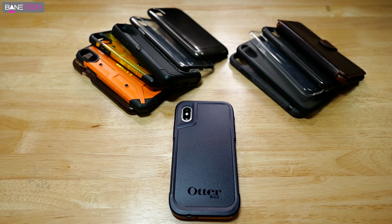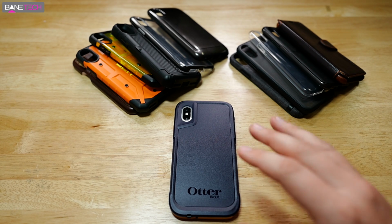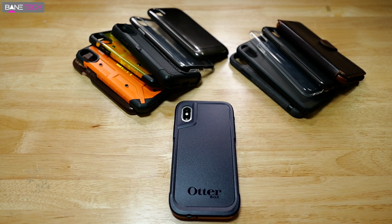All right, that is a ton of cases that I just went over. Let me know which one is your favorite, which one you think is the best case out there. Let me know the reasons why. It's kind of hard to decide which is the best because there's just different options and different functions. I would say the most protective goes towards the OtterBox Pursuit.